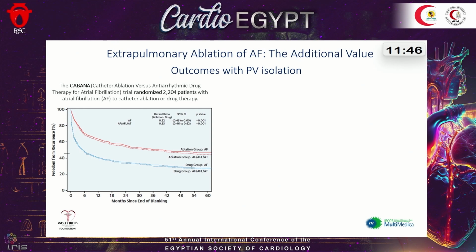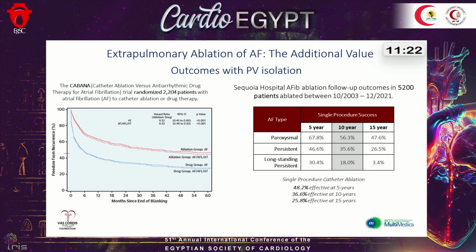This was a large NIH-funded study randomizing 2,204 patients to either catheter ablation or antiarrhythmic drug therapy. The study undisputably showed that assignment to catheter ablation resulted in a better follow-up. Still, the success rates of using pulmonary vein isolation are not satisfactory.